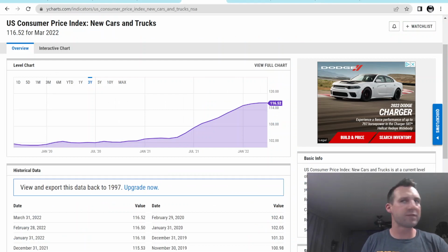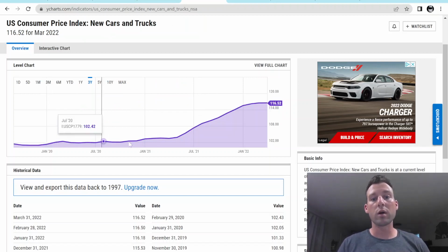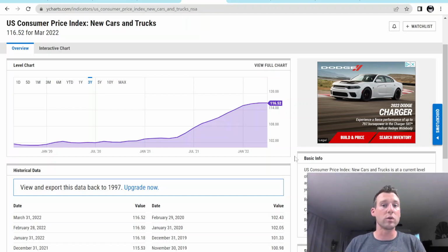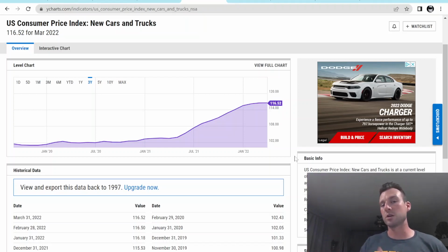Furthermore, and I think I've said that already, the U.S. consumer price index for new cars and trucks is certainly up. We are up 15 to 20%, depending on what type of vehicle you're talking about, just from 2020. So if a car cost $50,000 in 2020, depending on the vehicle, it could be costing $55,000 to $60,000 based on the MSRP.